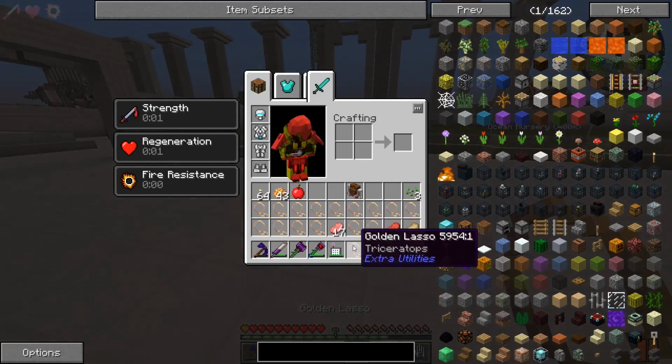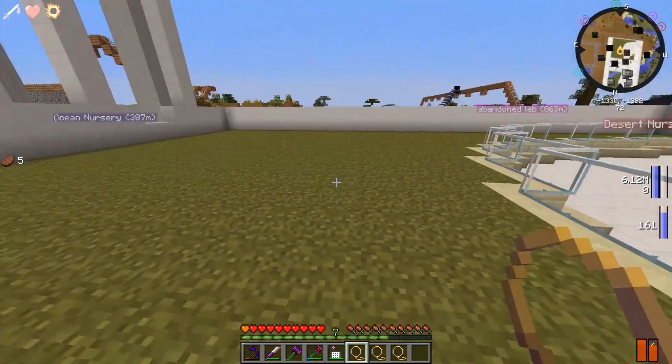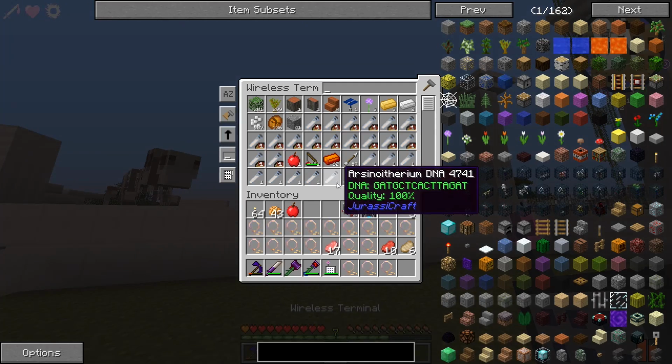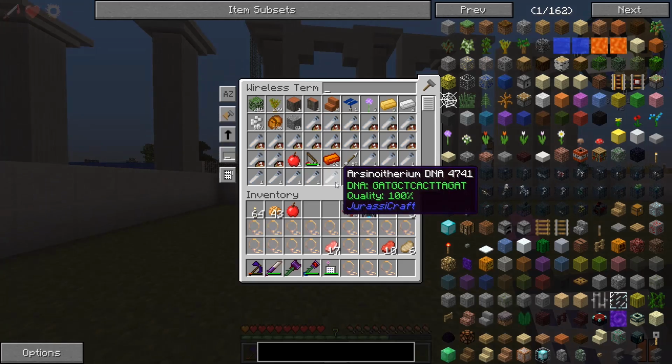Let's see, what do we have right now? We have the Triceratops. Ooh, I got some comments from last episode saying I should have two Triceratopses casually fighting each other. Whew, you best believe I'm going to be doing that one. So let's get some bones so we can grow... Oh, why does this keep happening? Why do I keep going out of the wireless signal? That makes no sense. I'm not moving.